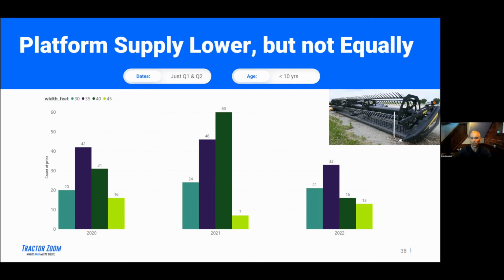On this one, feel free to shoot me an email. I'm not entirely sure why the 45s are in growth mode at auction and the other ones are hit significantly. But that's in general what I'm seeing.